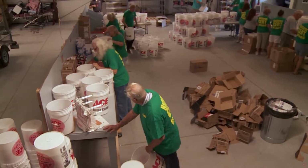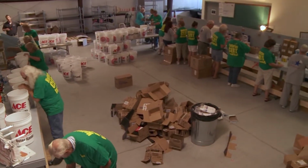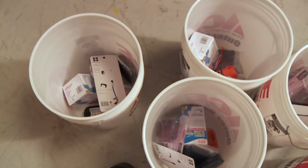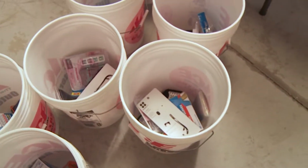Kits for the Cape is a program coordinated by the Department of Health and Human Services with a mission to help residents in the Hatteras community equip themselves with necessary supplies to be better prepared in the event of an emergency or disaster. Obviously, us being Dare County, the Outer Banks, hurricanes are one big threat that we face.